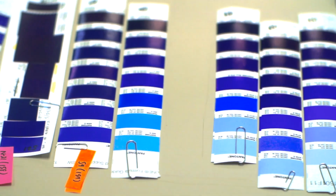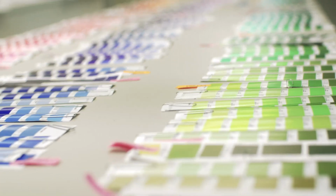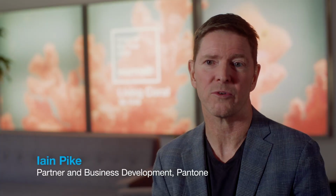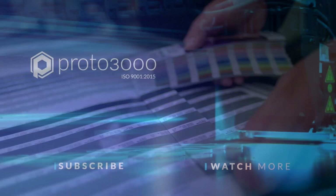Because Stratasys has gone through this validation process, they can, with assurance, know that when they use this technology, their colors will be accurate. We hope to employ even further numbers of Pantone colors and Pantone libraries to this very rewarding partnership.